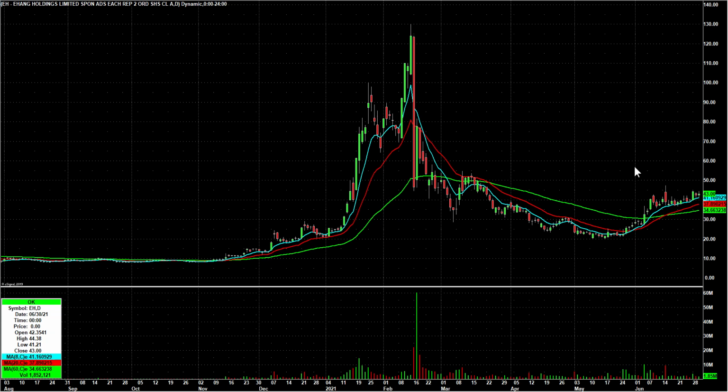EH, I don't know that I would call this one in play, but there's a lot of shorts in the name, and the chart's starting to look handsome, right? You had this rally, then sideways, then it gapped up, but right back into the range. And now it's starting to curl up again. So I don't have any kind of entry price for it. I'm going to watch it tomorrow and see if it gives an A+ setup, but it certainly looks coiled for a possible short squeeze one of these days.